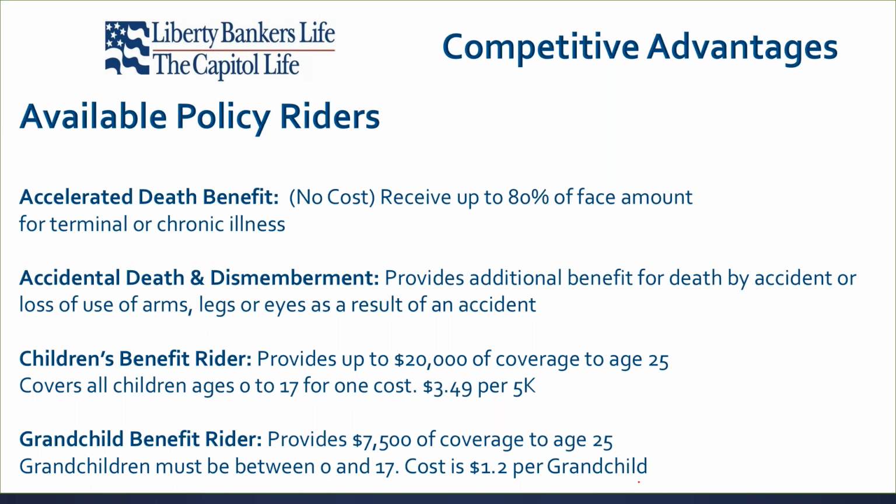On the children's rider you can select from $5,000 in increments of 5 up to $20,000. So they don't necessarily have to do $20,000. They can do 5 or 10 or 15, and you select it and then you put how many children, and then on the grandchild underneath it you put how many grandchildren. So like Joe said earlier, you could have hypothetically a person that has both minor children under age 18 and grandchildren under age 18, and they can insure both of them. Yeah, we've seen that before, right? Yes, sir.